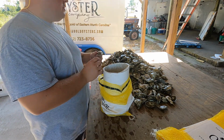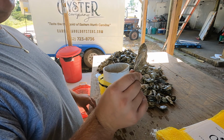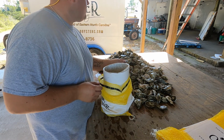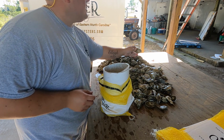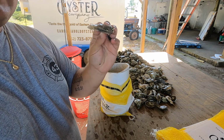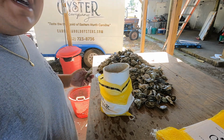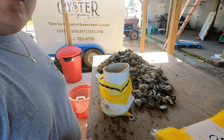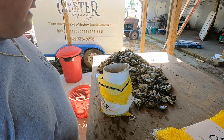Then if I come across one like this one, that one's actually pretty good. Let's see if we can find one. For instance, this one is just a touch too small. I don't quite have a deep enough cup, so what I'll do is I have a basket right here, this red basket, I'm sure you can see it, and I'll just toss those in there, and I'll just keep counting.